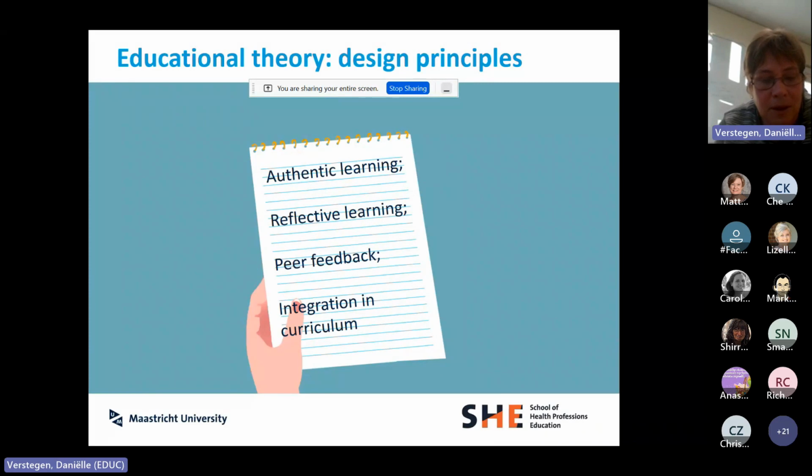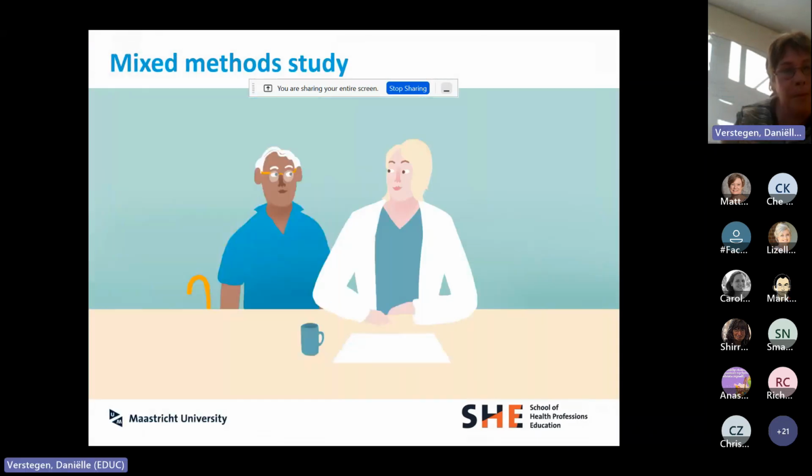We saw that palliative care was often stuck away in either a separate course or only in a course, in an oncology course, for example. And both our students and our other stakeholders, physicians and others, felt that students should learn about palliative care in different contexts. So what did we do? We couldn't do everything, of course, but we started with some studies.